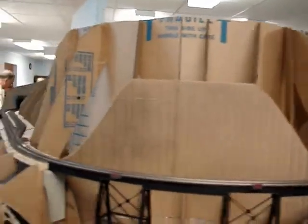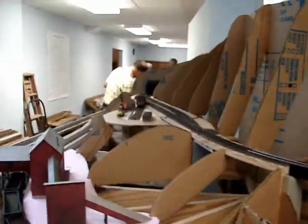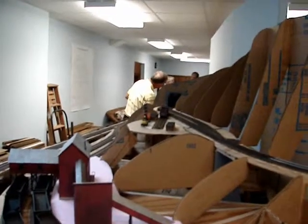Right here it goes around a loop and climbs again. That's the end of the Jenkins siding. It's Sterno over there. Of course, you can see the tunnel in the distance.